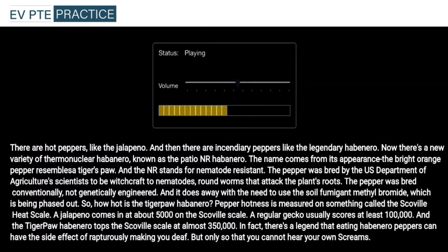So how hot is the tiger paw habanero? Pepper hotness is measured on something called the Scoville heat scale. A jalapeno comes in at about 5,000 on the Scoville scale. A regular habanero usually scores at least 100,000, and the tiger paw habanero tops the Scoville scale at almost 350,000.